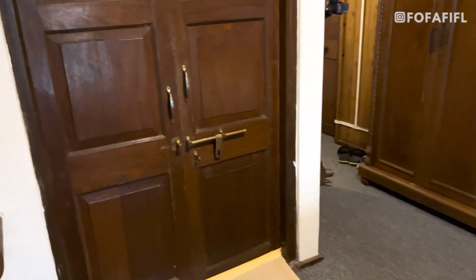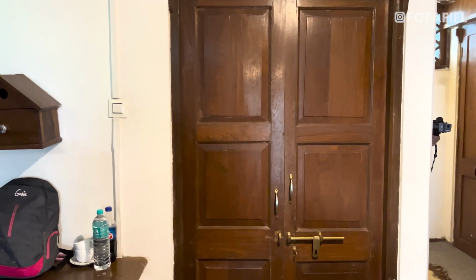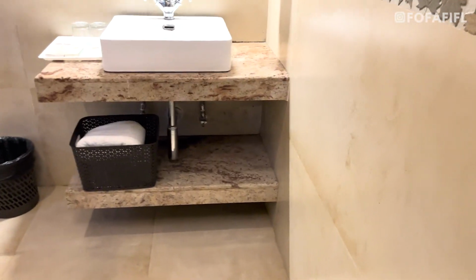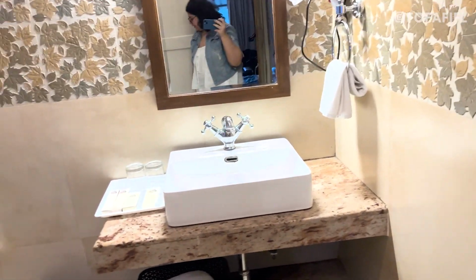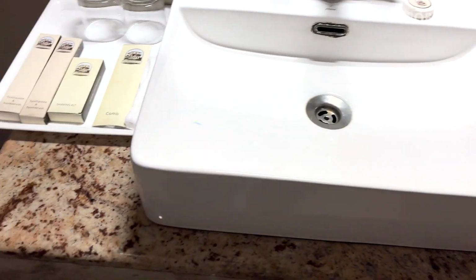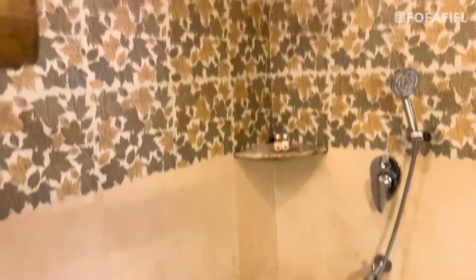Now let me show you the washroom. So there's a huge door here. Let me just go a little back. Yeah, so you can see the door looks good. And if you open it, the washroom is quite large, well lit. There's a basin here, and there are some toiletries, and there's a shower area here.